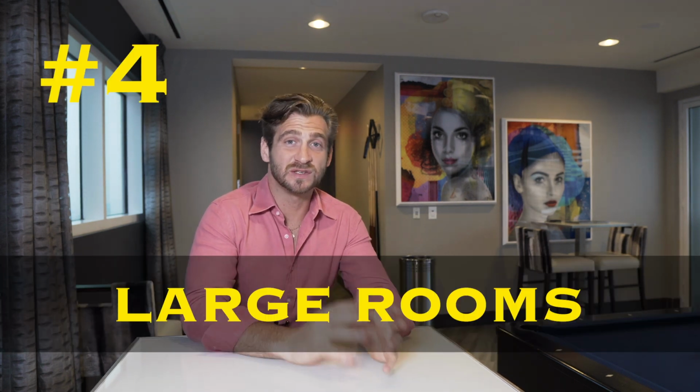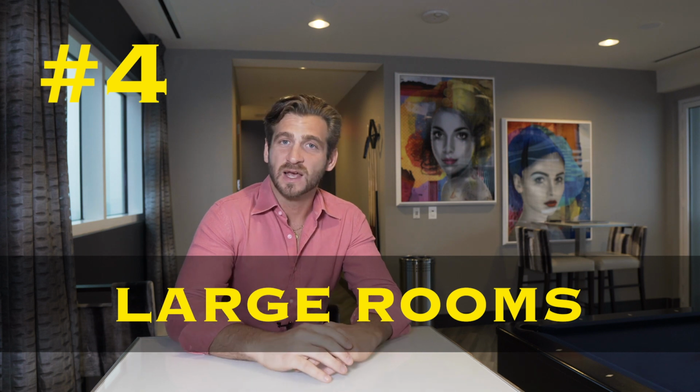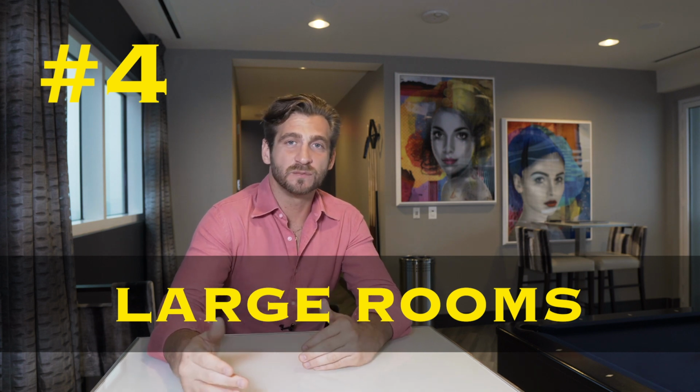Point number 4. Make sure that when you guys are looking at homes, and especially these older homes, that you get larger rooms. And the reason why is that the most profitability that you can get on Airbnb is if you can fit the most amount of people into your spot in actual beds. Not air mattresses, not fold out couches, but actual beds. Now, you still should have air mattresses and sofa beds in all your listings to maximize the amount of people that can stay there.